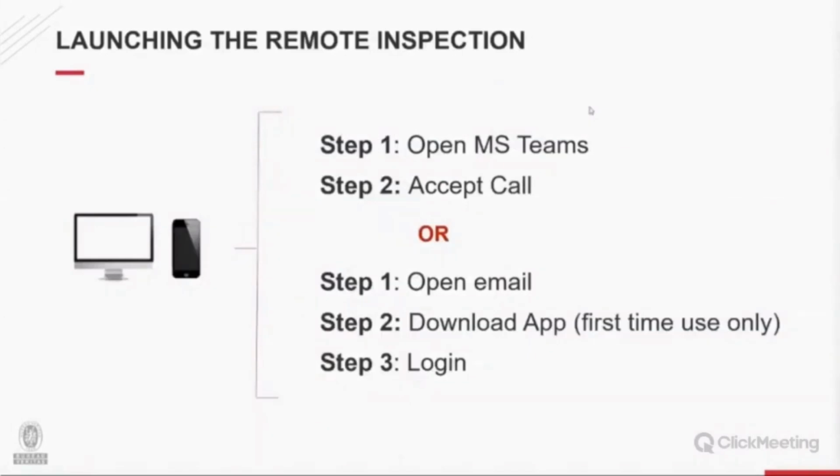Once all those things are reviewed, it's really easy to get up and running. We have two primary applications that we support. The first one is we do like to use Microsoft Teams to support these calls. It does have a lot of great functionality out of the box that we can use. If that's the case, and if you have a Microsoft Teams account, it really is as simple as opening it up and accepting the call.